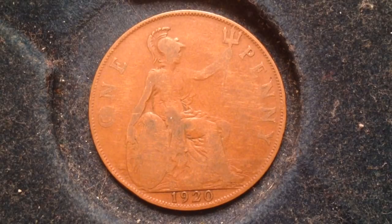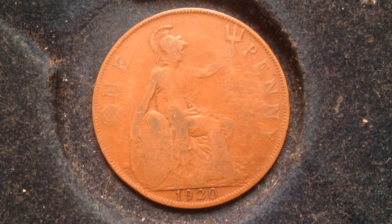So their coins were worth all kinds of weird denominations. So 1 penny was worth 1/12 of a shilling. 1 shilling was worth 1/240th of a sterling. So just some strange denominations when you get into the pre-decimal United Kingdom coins. So its metal content is bronze. It has a weight of 9.4 grams, diameter 31 millimeters, and a thickness of 1.64.